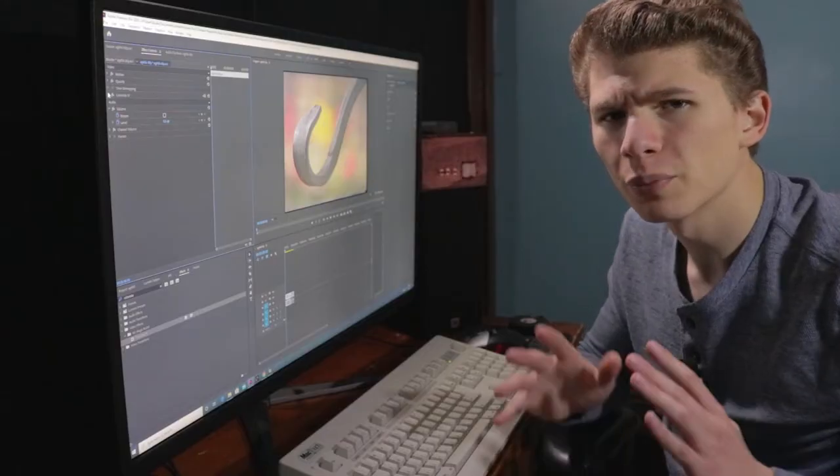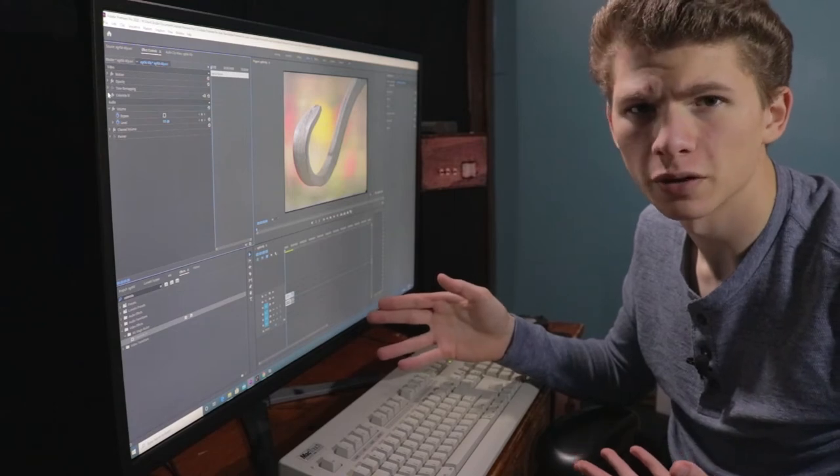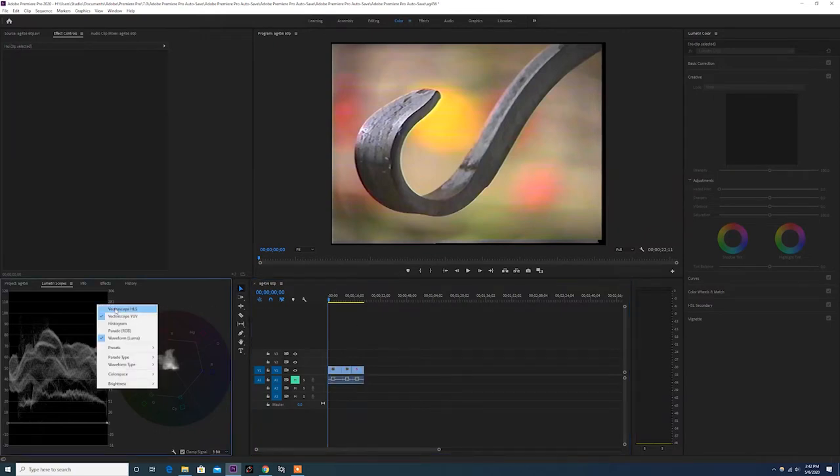So now we're gonna talk a little bit about color grading and see how well the AG456 did at picking up certain colors. We are in Premiere Pro and I have three separate clips that I've picked out to look at. One thing to note, for Lumetri scopes, I have both the Vectorscope YUV and the Waveform Luma selected. The Waveform Luma is just so that I can tell the exposure for each clip, and the Vectorscope is so I can tell what the color saturation is.